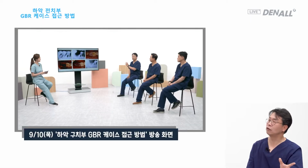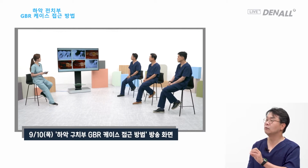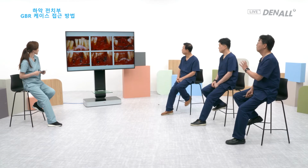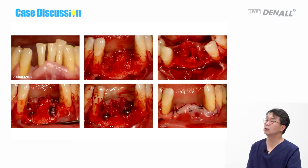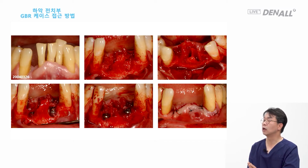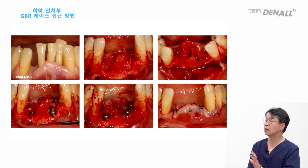So the case that I brought with me is the same patient we discussed the last time. Number 47 is extracted and the GBR was done for the vertical augmentation. And the anterior region is not very good as well. So if you look at the lower anterior, overall, last time I talked about it. So in 2004, implants were placed and 47 GBR was done. The patient got lost for follow-up and came back in 5 years. So like this, when he came back for lower anterior, 42 is already extracted and there were 3 anterior incisors remaining. Number 42 was lost because of the periodontal disease, so the bone level is lower than the other teeth.